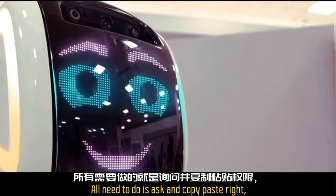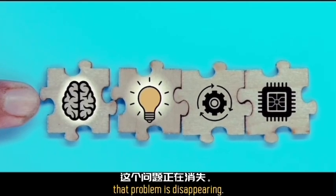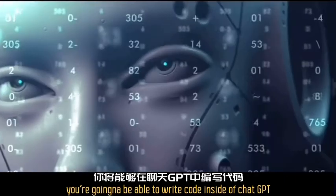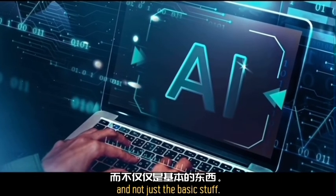All you need to do is ask and copy-paste, right? But making that code work was not simple. Well, that problem is disappearing too. With the code interpreter, you're going to be able to write code inside of ChatGPT and execute it inside of ChatGPT. And not just the basic stuff.